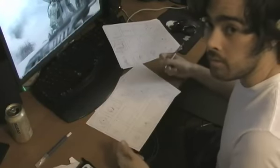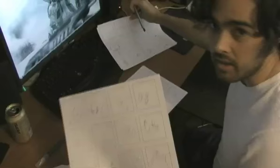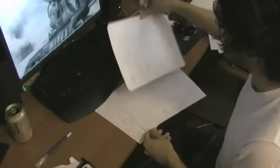Here I'm working on storyboarding, and this basically paces out the sequences of events that happen in the movie. So I can just read the script and then follow these storyboards to get the angles and ideas I had in mind.